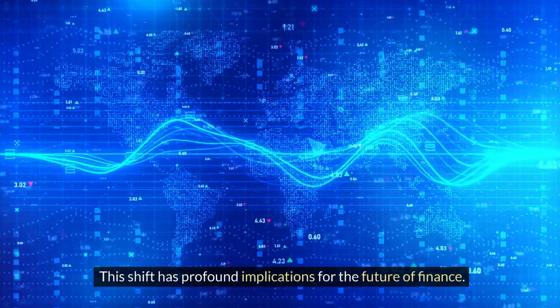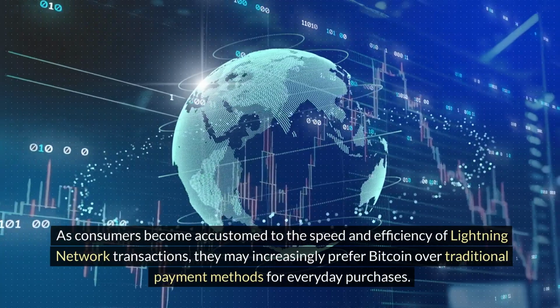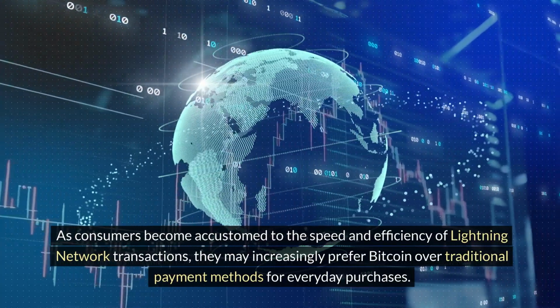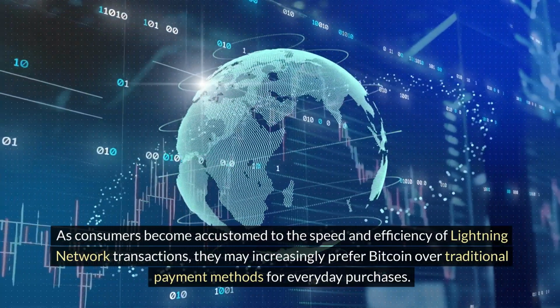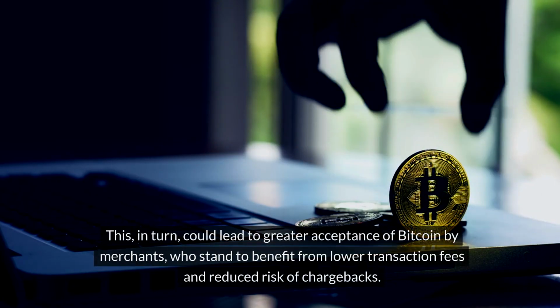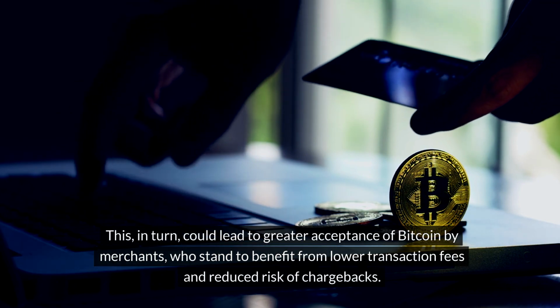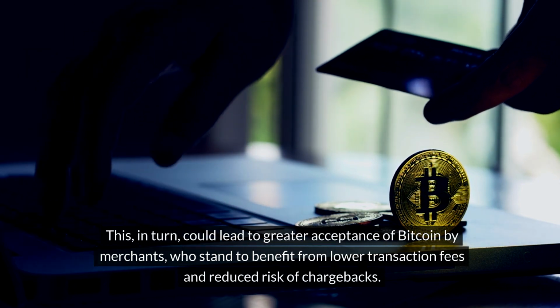This shift has profound implications for the future of finance. As consumers become accustomed to the speed and efficiency of Lightning Network transactions, they may increasingly prefer Bitcoin over traditional payment methods for everyday purchases. This, in turn, could lead to greater acceptance of Bitcoin by merchants, who stand to benefit from lower transaction fees and reduced risk of chargebacks.